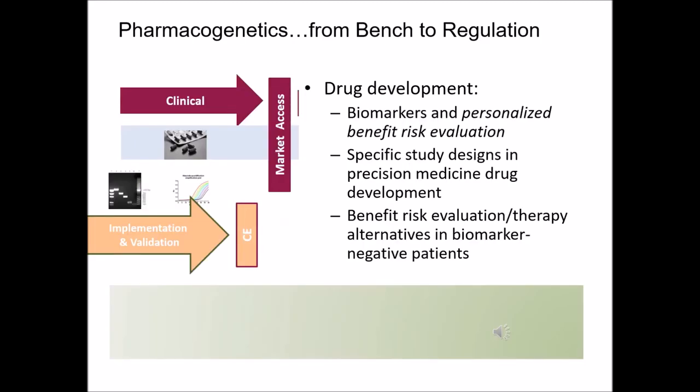So coming to the end, what does pharmacogenetics mean for regulation? It means quite a lot, and a lot of challenges have been imposed on regulation, and the regulatory framework has developed in the same time that genome medicine and pharmacogenetics has developed. For drug development, it is important to have valid biomarkers that allow a stratified benefit-risk evaluation in subgroups characterized by biomarker profiles. And already in clinical drug development, specific study designs have emerged, like the basket trial or the umbrella studies. And they are now state-of-the-art in personalized medicine drug development.